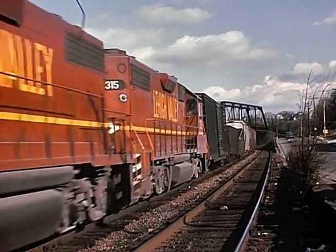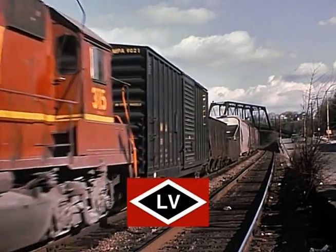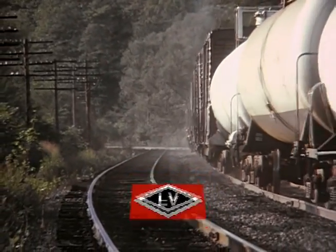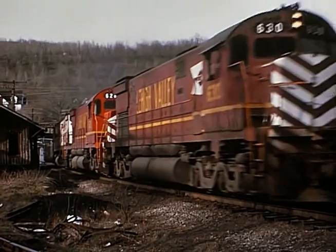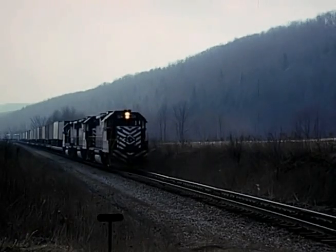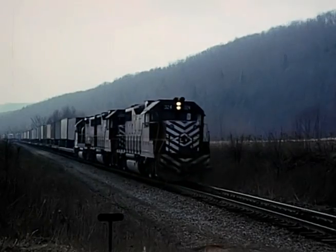In Volume 3 of the Anthracite Railroads in the 70s series, we'll continue our look at the ailing operations of the Lehigh Valley Railroad from Treichlers, Pennsylvania to Lockwood, New York, in the last few years leading up to Conrail.